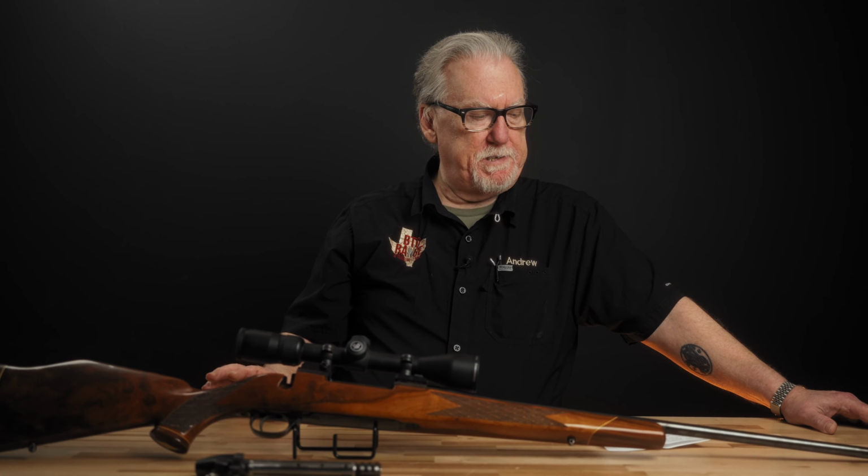And then in '57, Roy Weatherby contacted J.P. Sauer in Germany, and J.P. Sauer is going to build the entire rifle. So they did that. J.P. Sauer wasn't a casting company. They didn't have a lot of experience with casting, so they were going to do machined forgings, and they were producing the entire rifle with machined forgings, and the barrels were hammer forged.